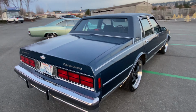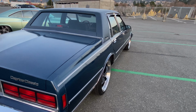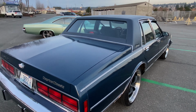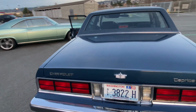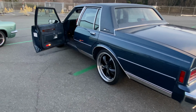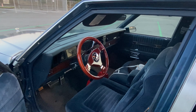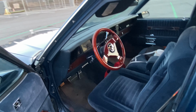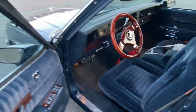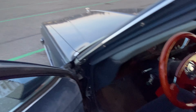But look how nice this thing looks. I love the body. No dents, no dings. I mean, I think maybe like 1 or 2 dings on the driver's side. But paint's excellent. I had it buffed. Chrome pieces are nice. Rims look sick. Interior. Let me grab a key and start this thing. Find the right key. I got a couple keys in my pocket. We'll show you the Impala next.